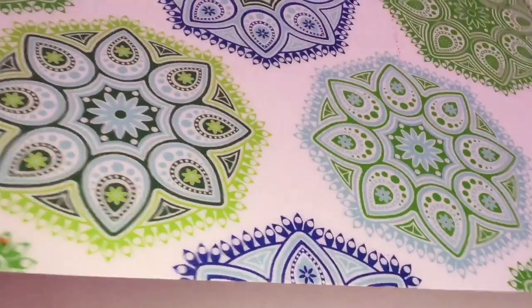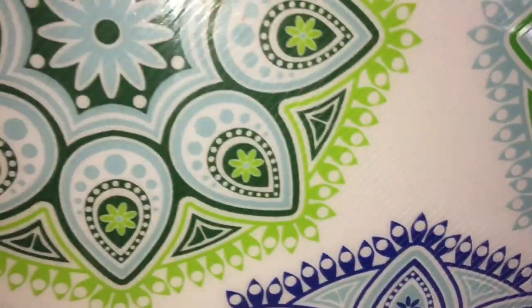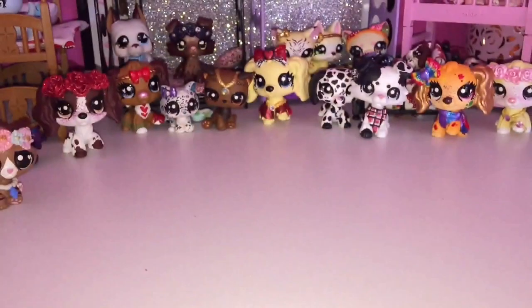Also, I forgot to show this. So she gave me a very big mat, and I didn't know it was a mat till I took it out and I put it next to me, but I forgot it was there. So thank you for this. I don't know what I'll use it for, but I'll find a way of how to use it, or I might just put it underneath my customs.